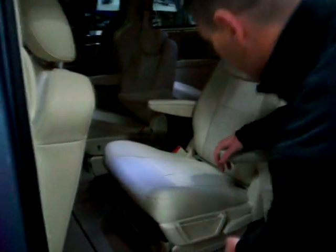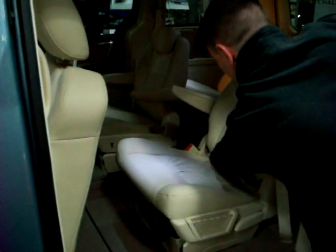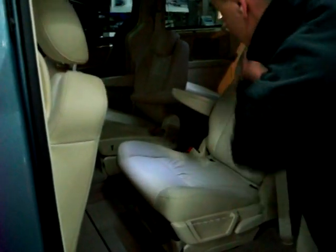They're the Stow 'n Go, so each person, of course, you have your child anchors here. You can anchor them in here or in the back. Fully adjustable, they'll slide forward, recline back if you'd like.